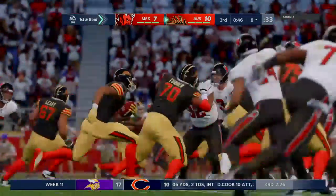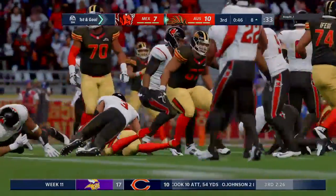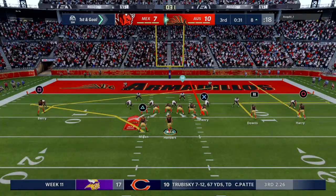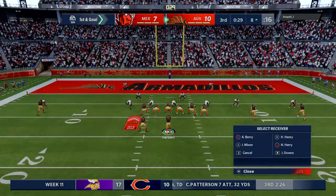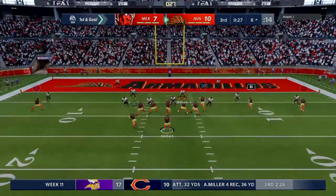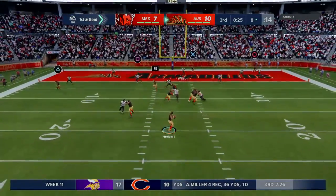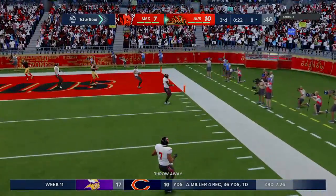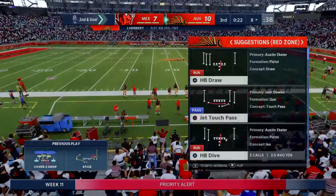Well, this has been a long drive. In fact, it's eating up a good chunk of the third quarter, which is precisely what you want when you're playing with the lead. You control the football, you control the clock, and impose your will on the defense. They'll try the air now with Herbert. Flush to his right. Toward the end zone, but that's going to wind up incomplete.